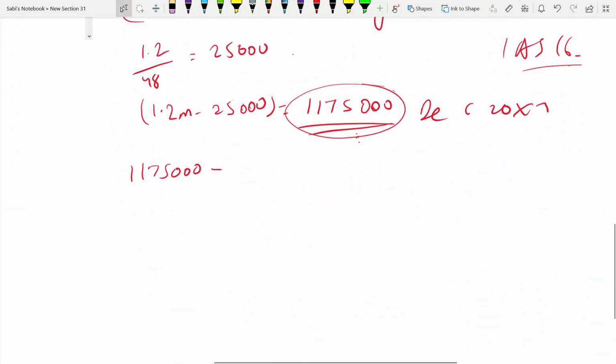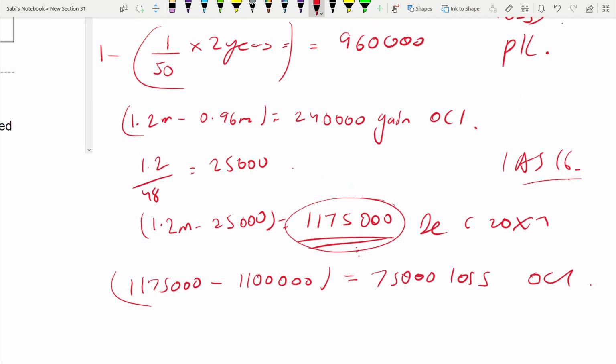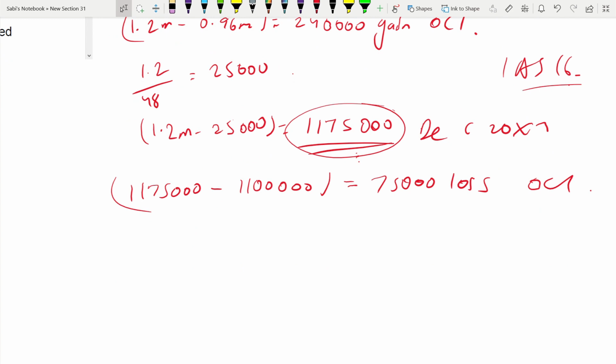So the loss of 75,000. This 75,000 loss will be debited to OCI. From OCI it will go. Earlier there was a gain, remember? How much was the gain? 240,000. Now from there 75,000 is a loss. This also will be there in the other comprehensive income.